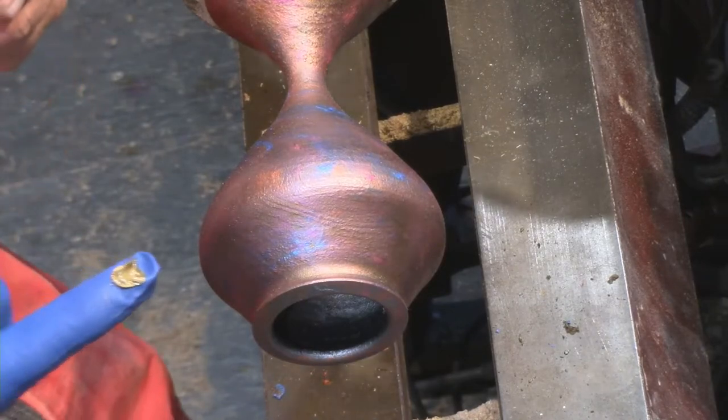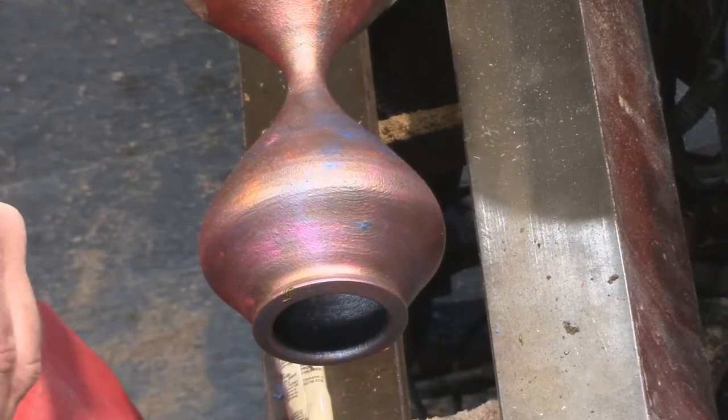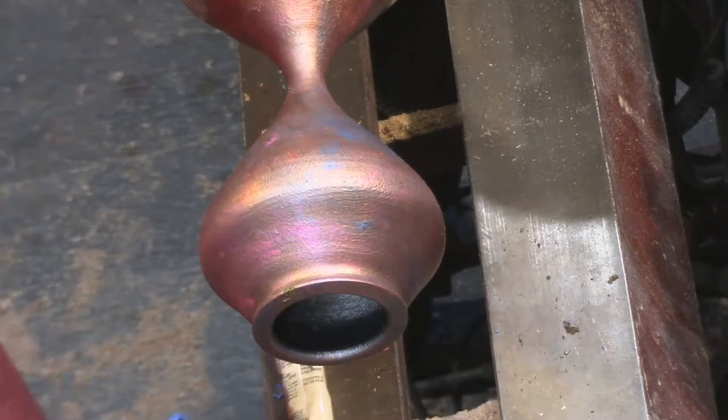And it just takes a teeny, teeny bit. Okay. And this glove is not fitting like I want it to. It did come from Harbor Freight. No offense to any Harbor Freight fans.